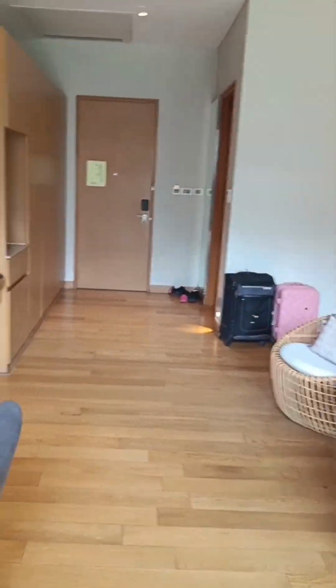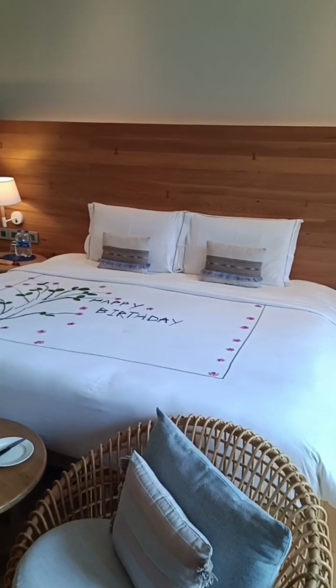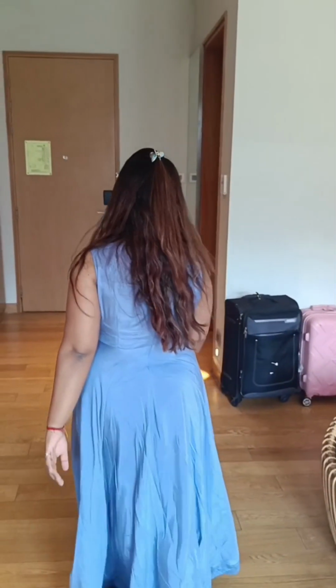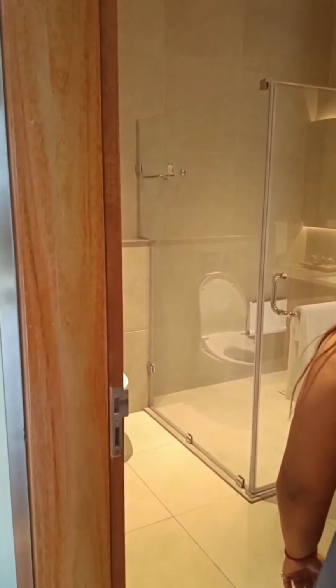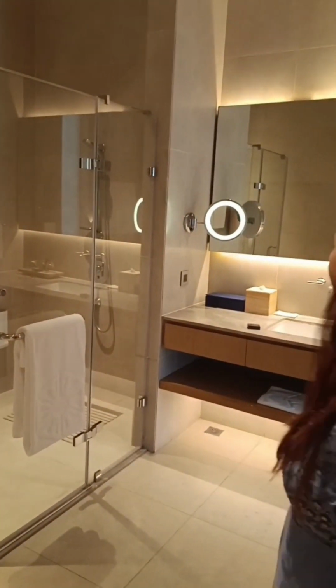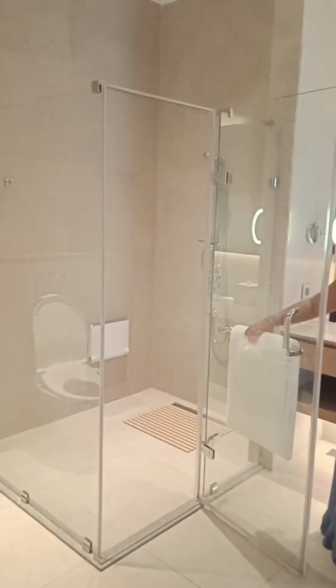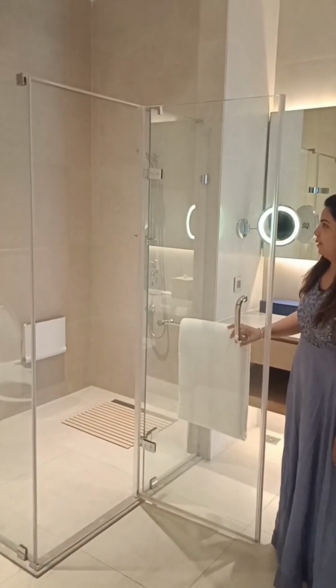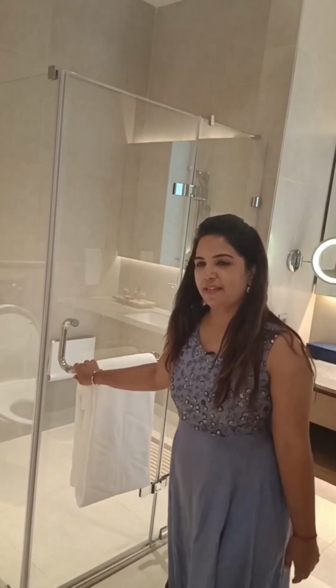So yes, I'll take you to another part of this room. Please come. Let me close the door. Yep, so we will go ahead and see the washroom, which is very spacious. Look at this, it's a room in itself, right? There's a lot of space within the washroom. You have a space separately where you can take a shower and relax. So yeah, this is really amazing.